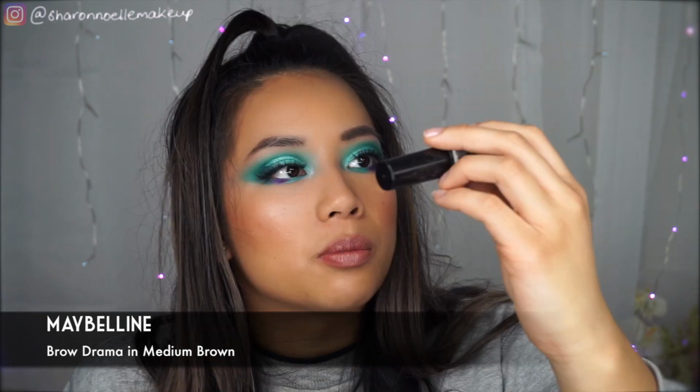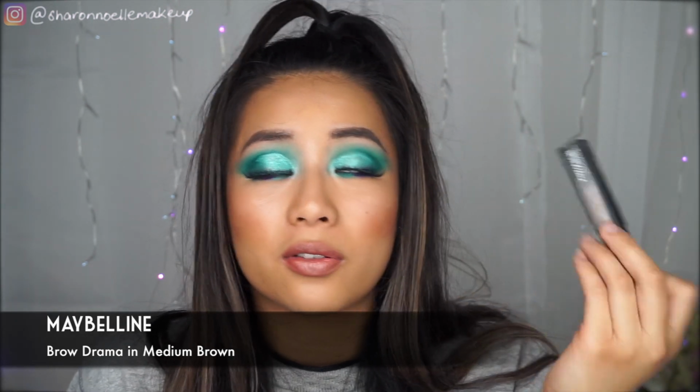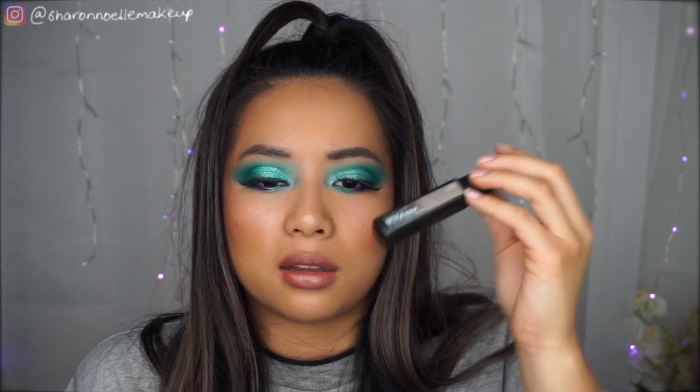Then I've got the Maybelline Brow Drama Sculpting Brow Mascara in medium brown. I use this to set my brows. I feel like I've had this for about a year. I grabbed this in the last Priceline sale and it's still going. I used it today, so I'm hoping to finish that, and after that I think I want to try just getting a clear brow gel because I miss using clear brow gel.